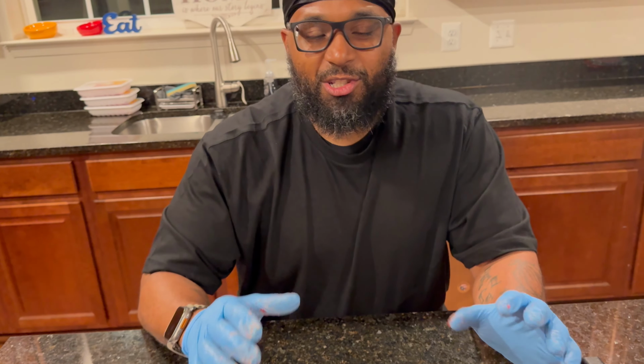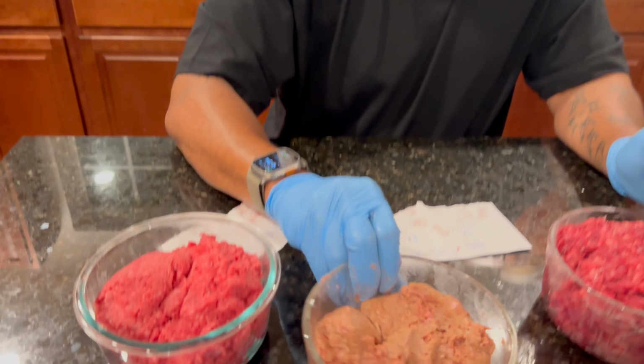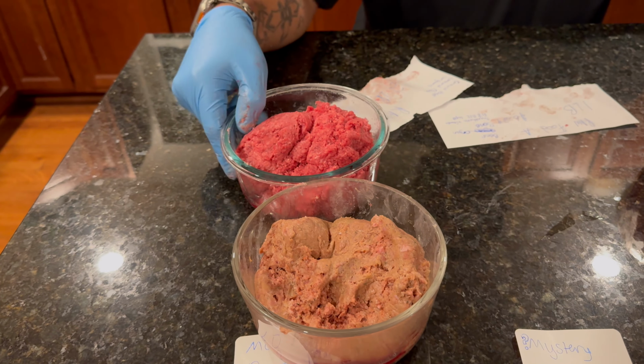And so there's so much stuff out there that you can get with raw dog food that there's no reason to put synthetic vitamins and things in. So I definitely would not feed my dogs this crap right here. That is crap. That is mystery meat. And that's something I wouldn't give to anybody.